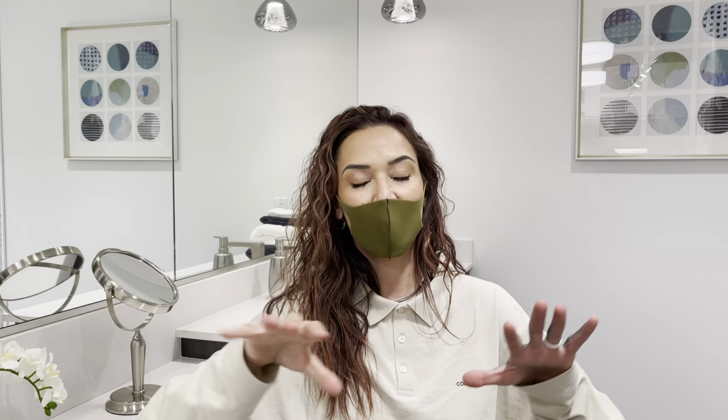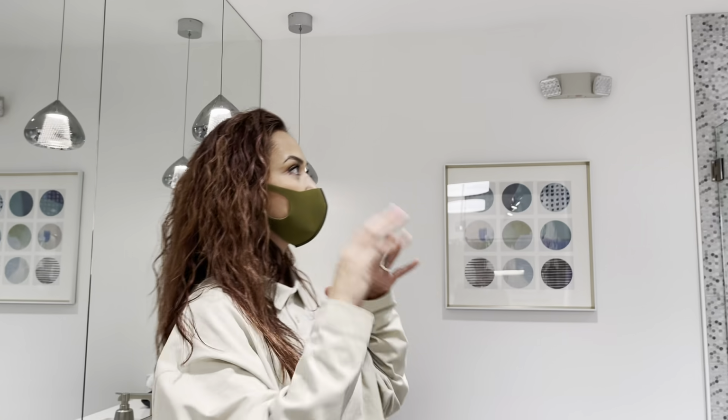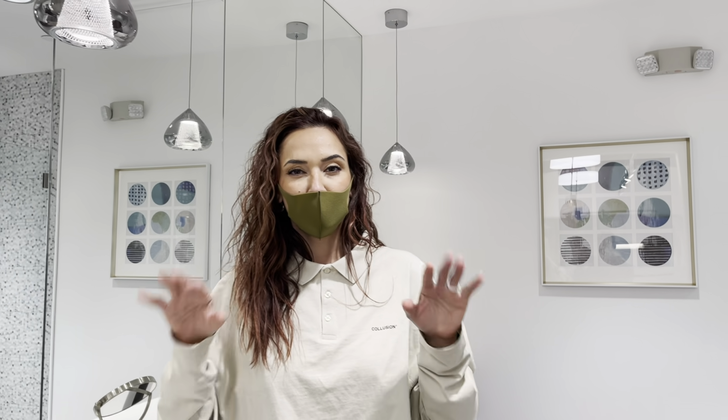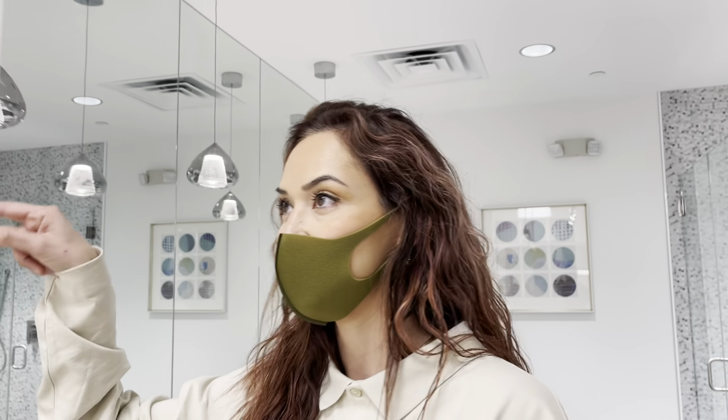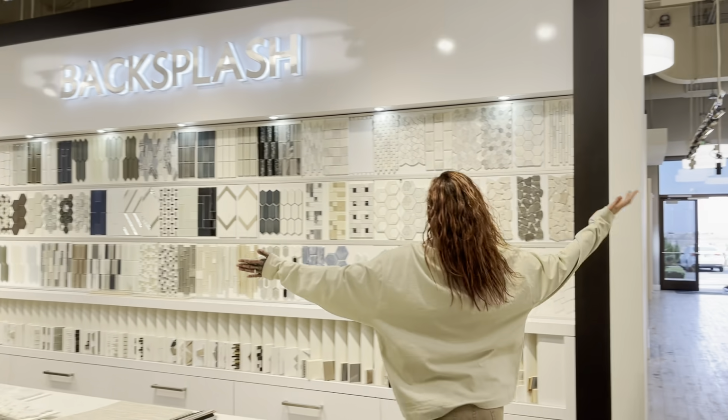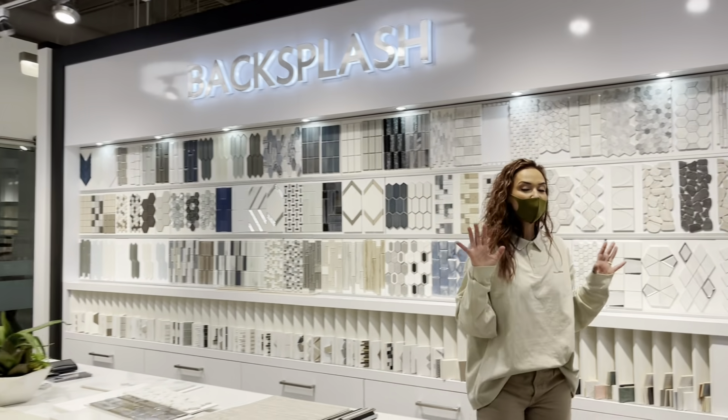Okay, but today we are picking all of the interior design trims. I'm talking about the walls, I'm talking about the floor, literally everything that goes inside the house in terms of decoration wise. We're picking that today. And don't trip, because you're like, what's up with this bathroom? It's not even a bathroom. We're actually inside the design studio. So we're picking literally all of the trims.